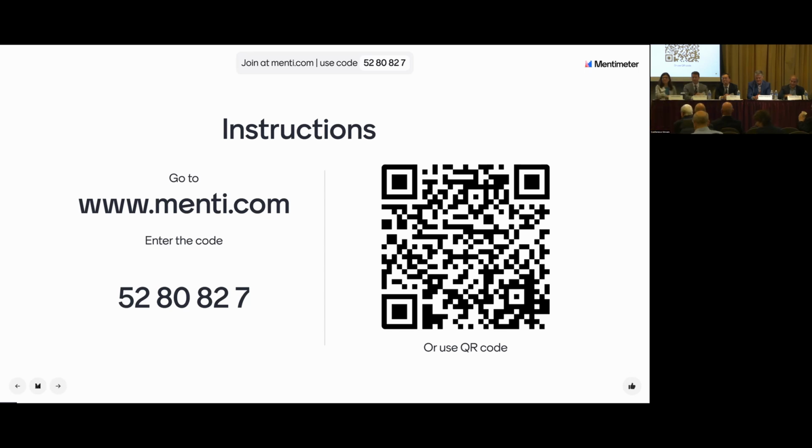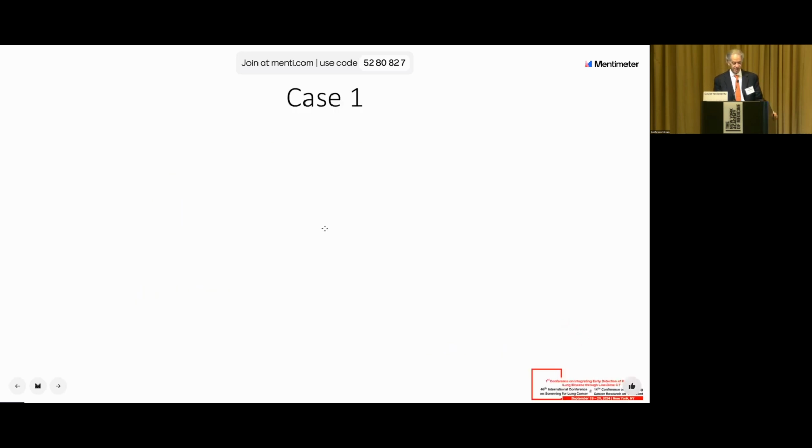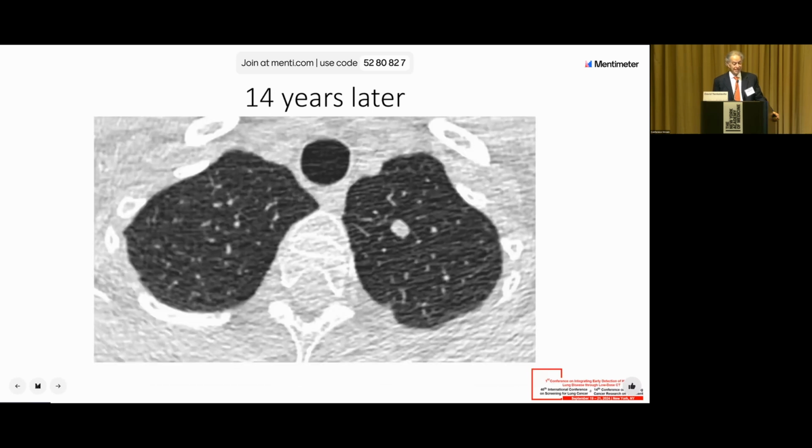Okay. This is going to be audience participation also. Case 1. This is the initial scan. You can see the little nodule in the left upper lobe, and you'll see it more clearly 6 years later, this is what it looks like. 14 years later, that's what it looks like.